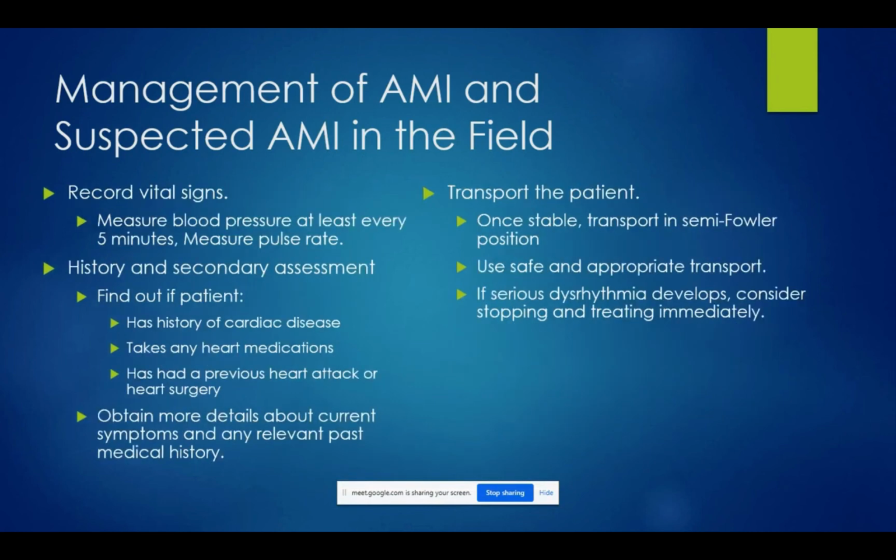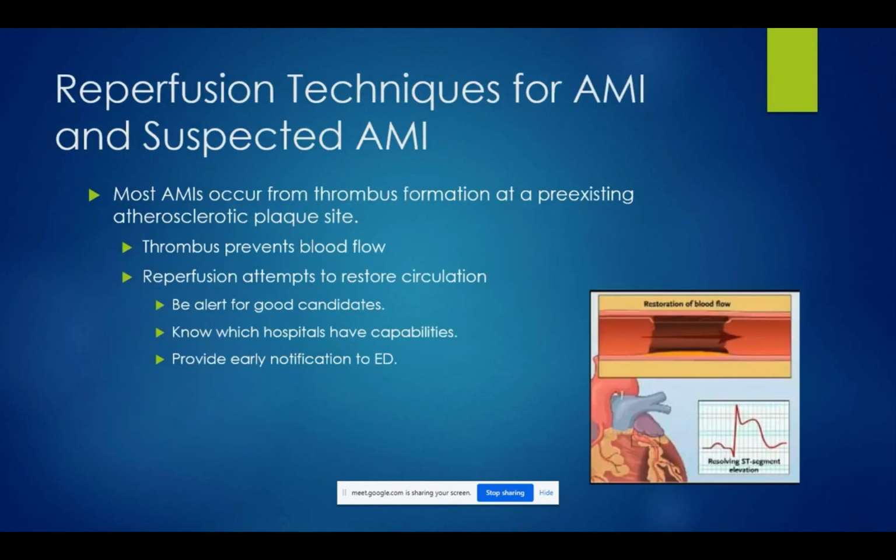I mentioned the dosages on morphine and fentanyl and all that last week. One of your big things, though, that you've got to be thinking about is reperfusion therapy. Time is muscle. You want to get them into the hospital as quick as possible, and to the cath lab as quick as possible. So one of the things you're going to need to do is get a good 12 lead, get that sent on to the hospital, and give a good assessment and a good report. The less time they spend in the ER, and the more quickly they're able to get to the cath lab, the much better off they are.